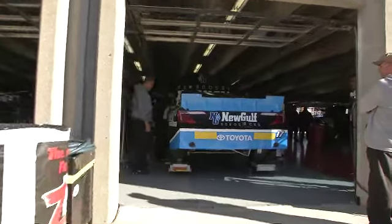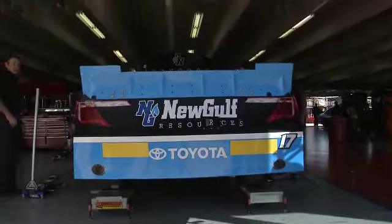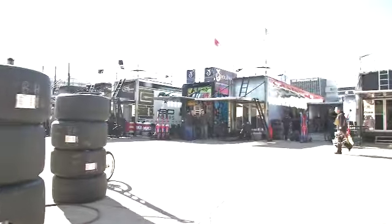Tanner Berryhill, the new Gulf Resources Toyota. You see that rookie stripe on the side of the number 17. Pretty cool looking car this weekend for Tanner Berryhill.